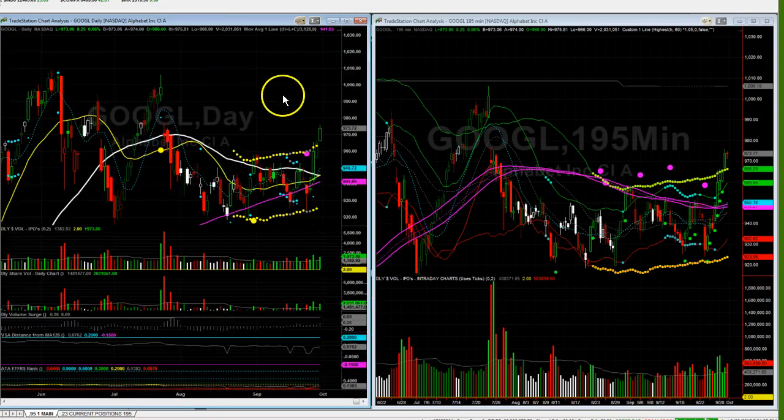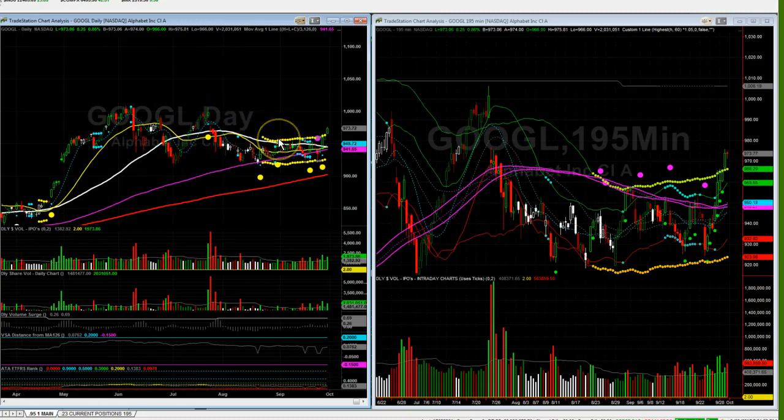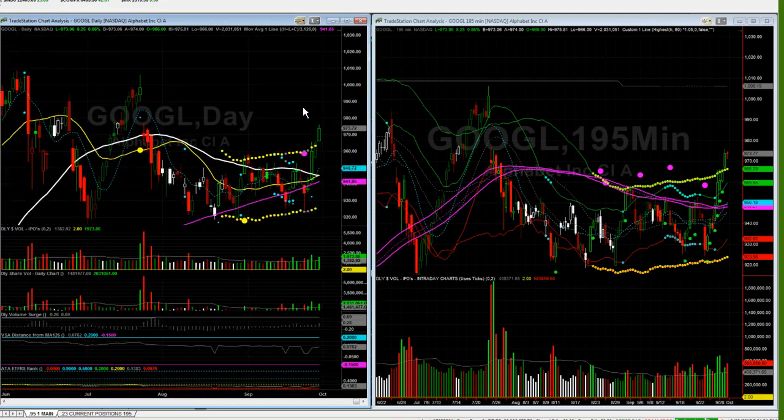So I did not personally catch this trade, but it's one we've been watching for a while now. Google has been in a nice tight squeeze. And for you new members, a squeeze is basically when the chart pattern consolidates and volatility tightens up. So imagine this to be like a rubber band. Whenever you see a squeeze like this, at some point it has to release energy to one side or the other. In this situation, we are watching Google stock inside this squeeze, waiting for a breakout, and that happened today.